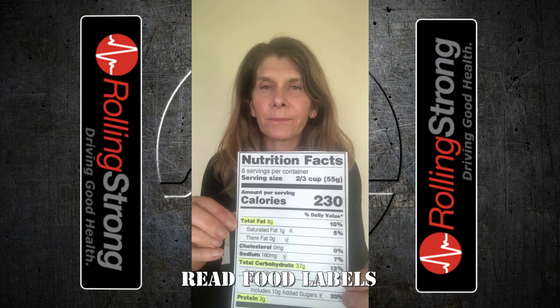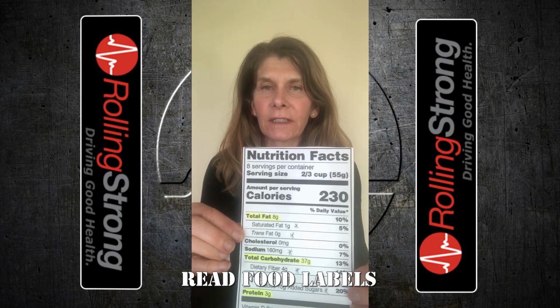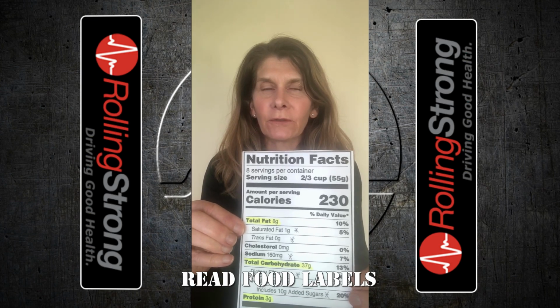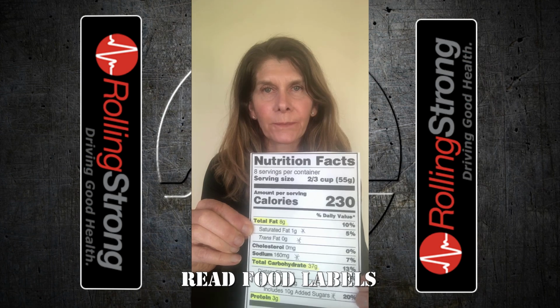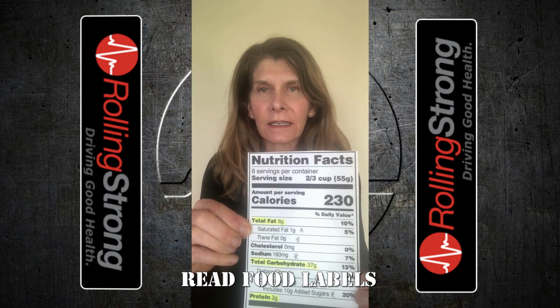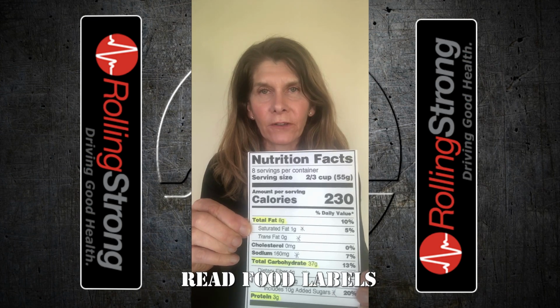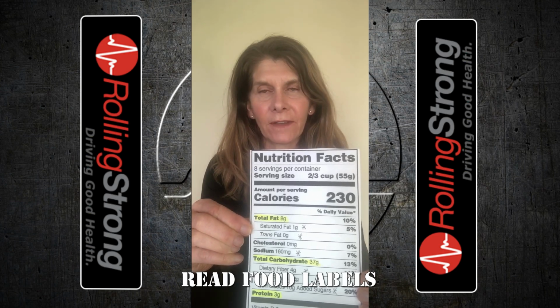Let's look at total fat. Two numbers that you should look at: saturated fat and trans fat. So saturated fat, you know, we're all trying to reduce the amount of saturated fat in our diet. It leads to higher blood lipid levels and can lead to heart disease and a whole range of other health conditions. So trying to keep saturated fat low is really important. Obviously, this cereal doesn't have a lot of saturated fat.